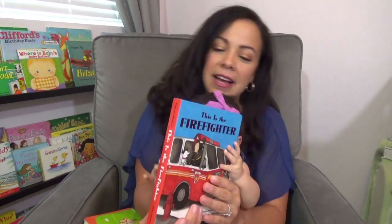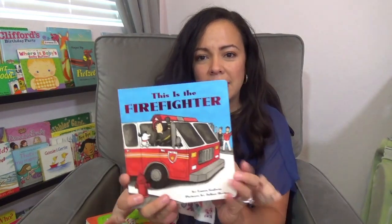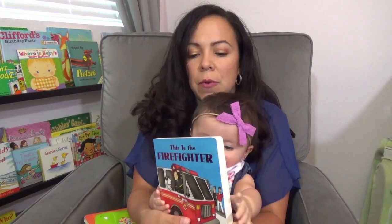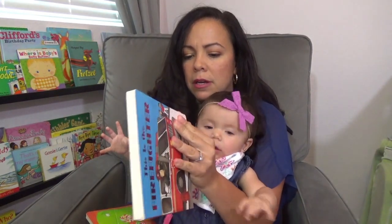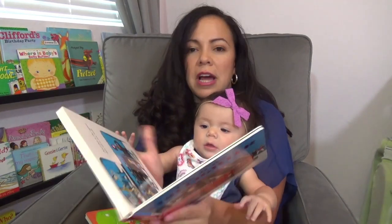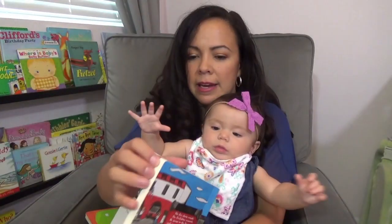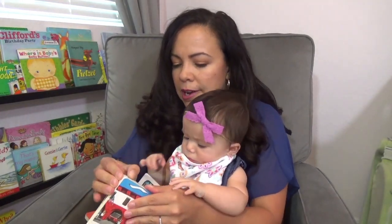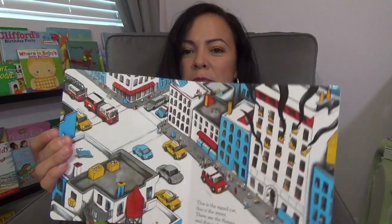Oh, she's digging this one. So this one says, this is the firefighter. Oh, I love it. And don't get me wrong, I have a nice library going on so far, but as mothers, ooh, what's going on with this book? Ooh, these are stuck a little. I got a fresh book. Okay, so the pictures are really bright. Liking that. Yeah, these pages are, I got a fresh off the press one. Look how fun. Very vibrant, primary colors.